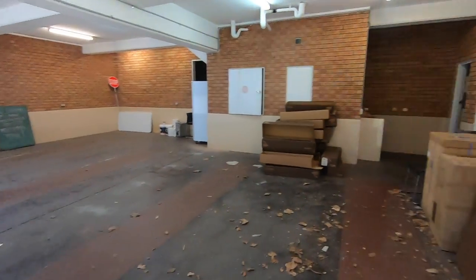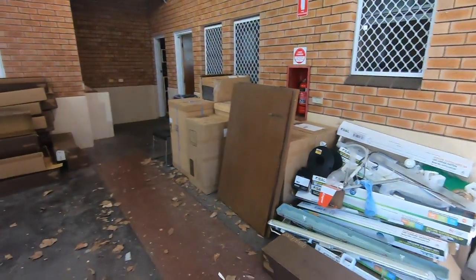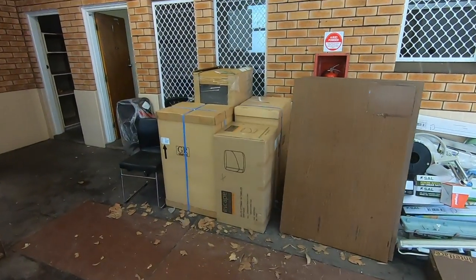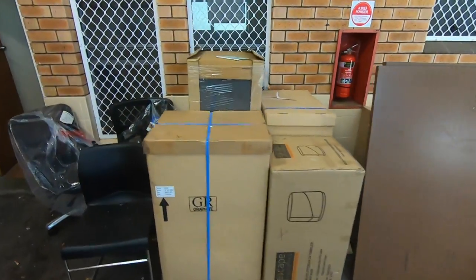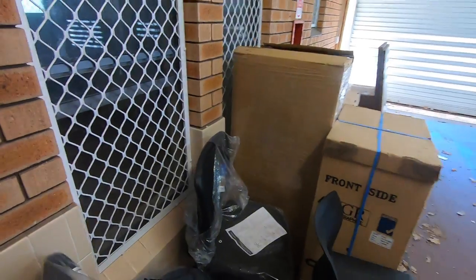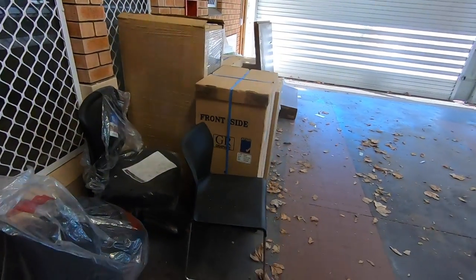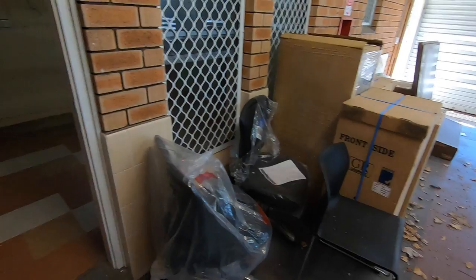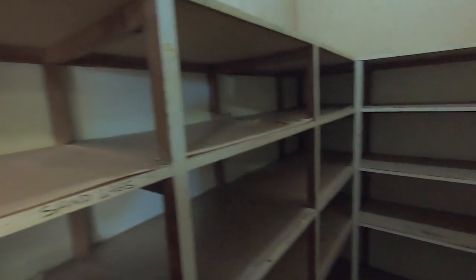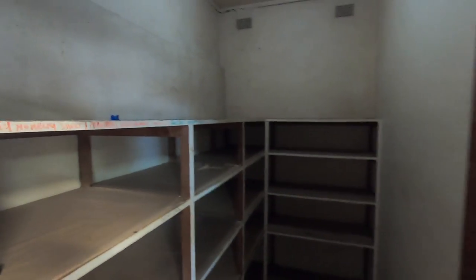Okay. So there's a bit of cleaning up to do here. I've no idea who owns this stuff. I suspect it's probably the old ambulance people, but who knows? And if they don't come and take it, I'm having it. So we've got a storeroom here. See if there's a light in here. Yep. So we got a good big storeroom in there.